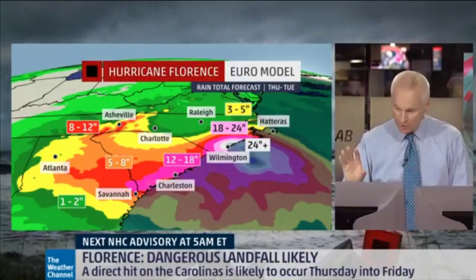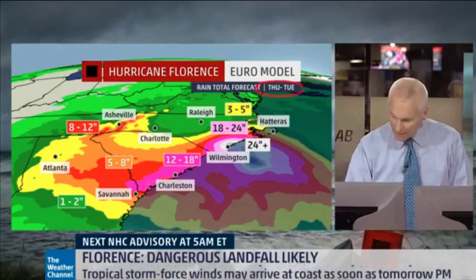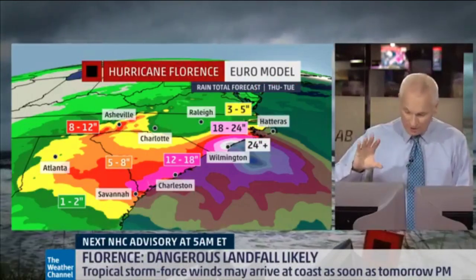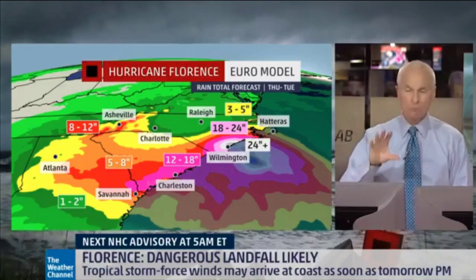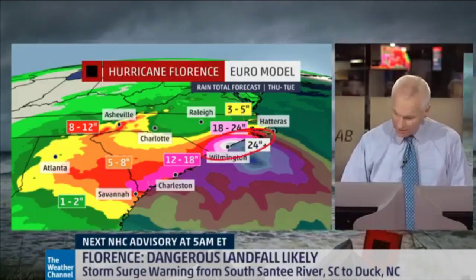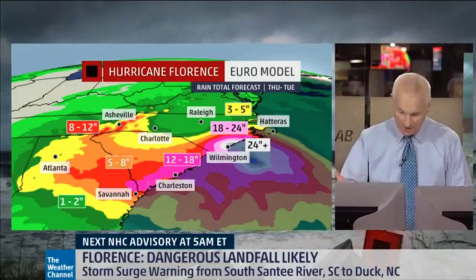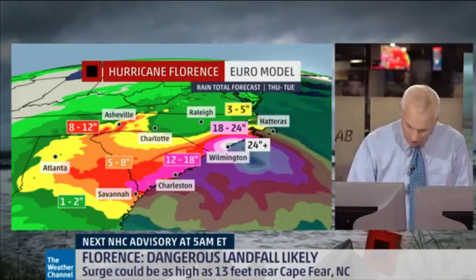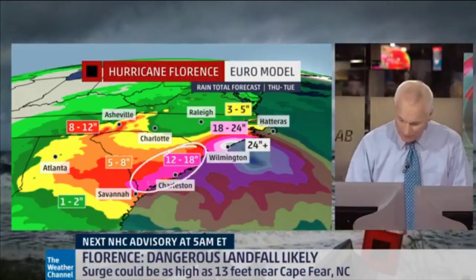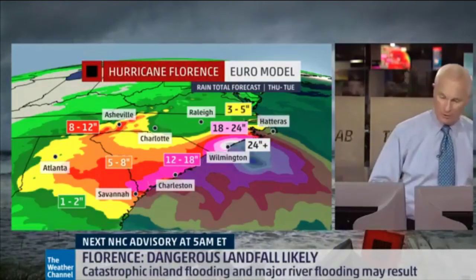This is according to the European model, and notice the timeline from Thursday through Tuesday. So we talk about this slowing down and just continuing to pour rain over this area. We could see the most right there near the Carolina shores, up to 2 feet of rain. But even around Charleston, we might very well get as much as 1 foot to 1.5 feet of rainfall there.